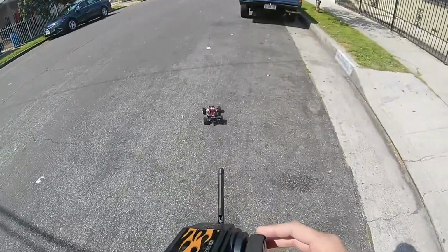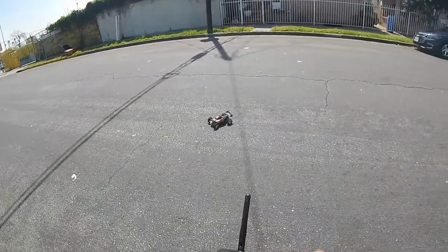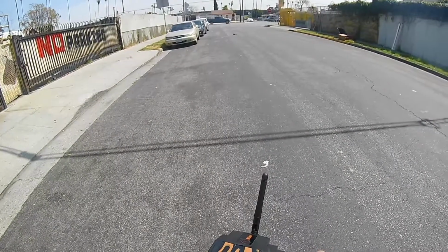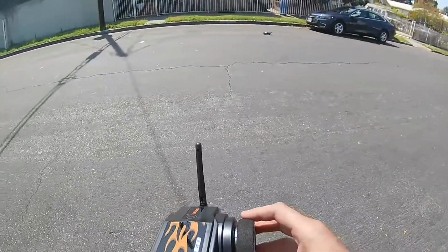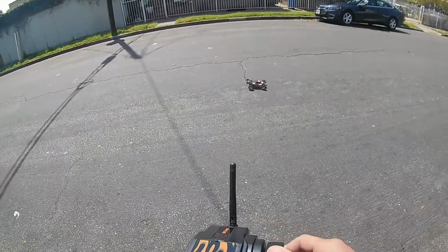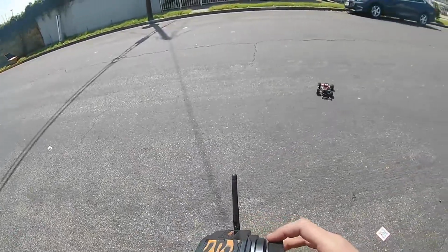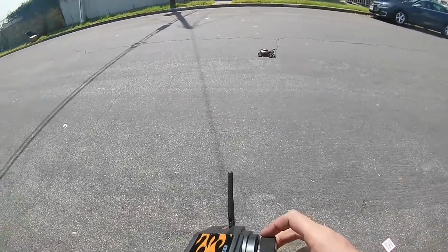Let's see it in full throttle, guys. Here we go. This is nicely powered. I absolutely love the A595, and I totally know why people get them. I am so convinced and sold, and I am definitely buying another one for myself. This is just amazing. Absolutely love it. Very, very cool. Very impressed.